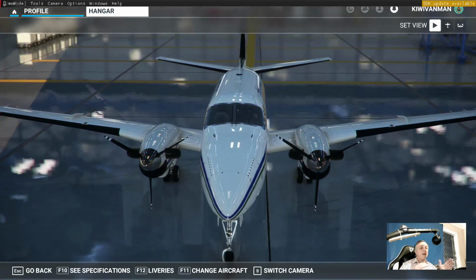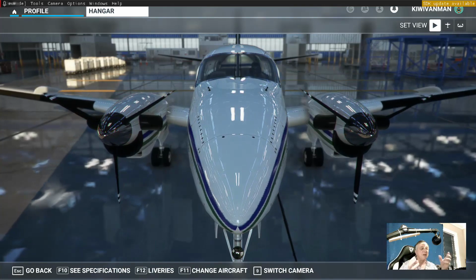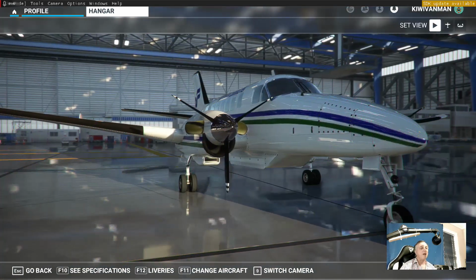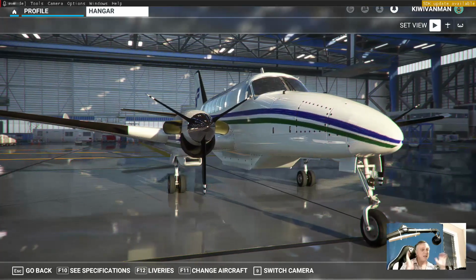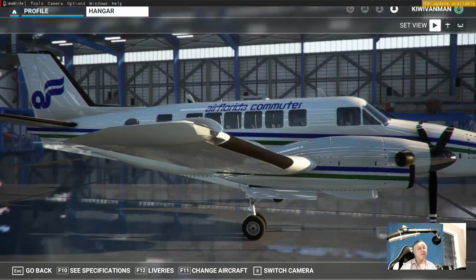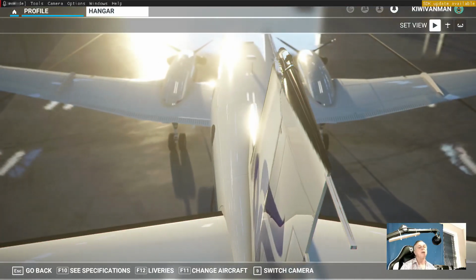If I was going to buy a study level plane, one that I can get into all the systems and the depths and the details of programming everything, this would not be the plane you would buy. You would probably go with the CRJ or something like that. That is a study level plane. This is not a study level plane. I would probably put it on a very similar level par as the 737 MAX when it first came out.